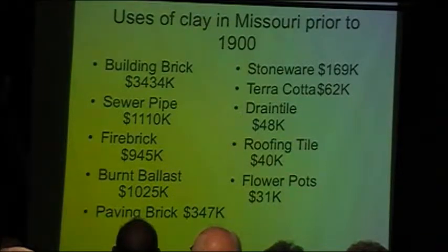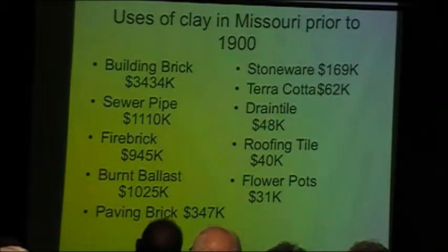So, how was this stuff actually used in its day before 1900? The biggest thing that you can see here is the building brick. Yes, they used fire clay for building brick. It works just fine for that too. Sewer pipe was a big thing, the old clay pipes that they used to use. That was very popular. And then here's the fire brick. This is for the whole state, so it's not just Gasconade County, but I do have some figures for just Gasconade County here shortly.